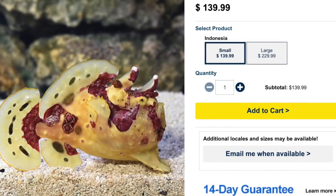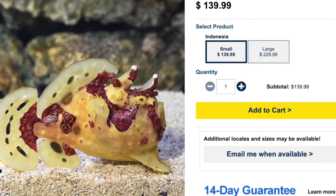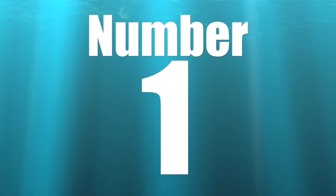Doesn't do a whole lot of swimming, so you can get them in a smaller reef tank, preferably a specific tank for this type of fish. Check it out, the wartskin angler.